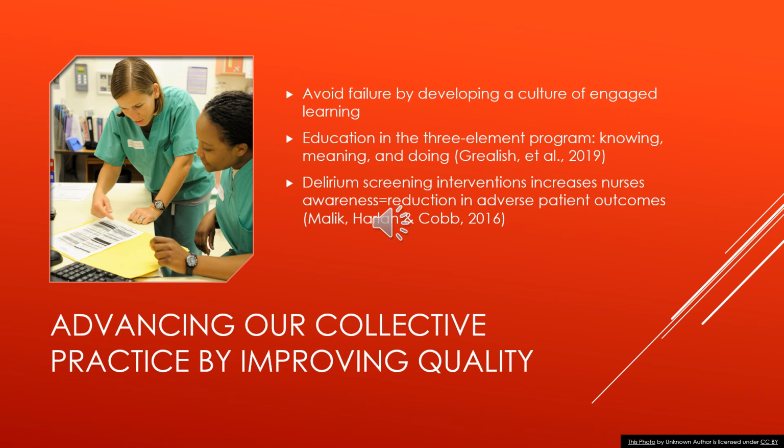Creating a culture of engaged learning that incorporates the three-element program that I just identified can successfully increase our awareness and reduce the adverse patient outcomes that are caused by hospital-acquired delirium. These actions can advance our collective practice and improve the quality of care that we deliver to our patients.